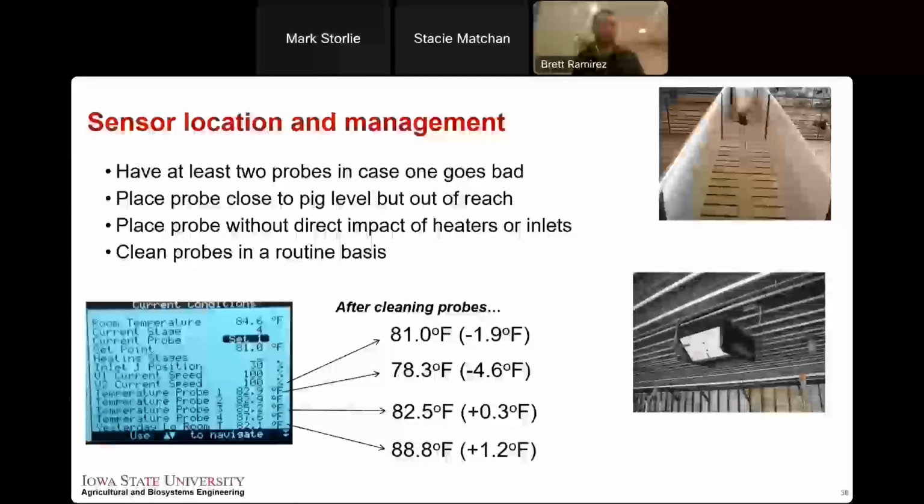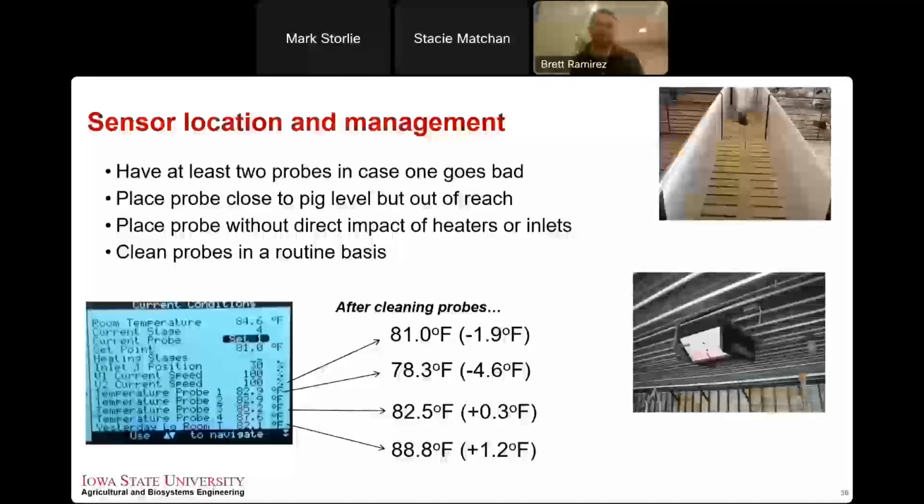Sensors. Again, we always want to make sure we have multiple probes in the barn because we want an average of that, and we also want to make sure if one goes bad that there are additional probes to look at. They need to be cleaned. Dust can have an impact. That image shows the change in temperature after the dust was wiped off of them, so it can have an impact. We need to make sure those are clean and oriented correctly.